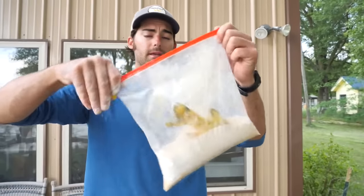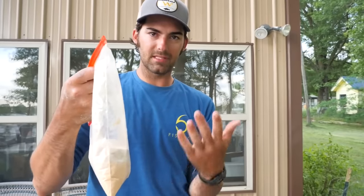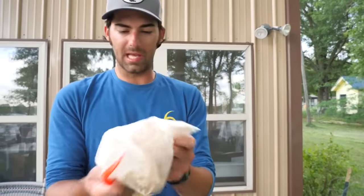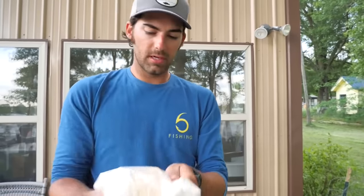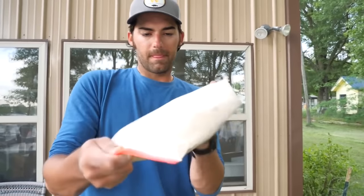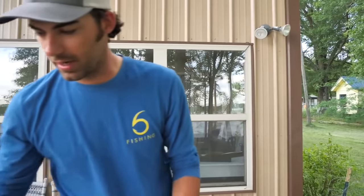Got him back in the bag. And in this bag, I have some fish fry, some flour, and then some extra spicy Slappy Mama. Not the original Slappy Mama, I got the extra spicy one. So it's gonna give this fish a lot of bold, good, Cajun-y, delicious flavor. All right, so that guy is ready. I'm going to get the others battered up, and then we'll take them over there to the deep fryer and give them a little grease bath.